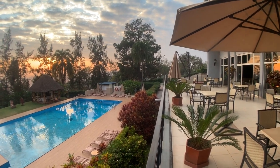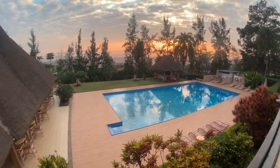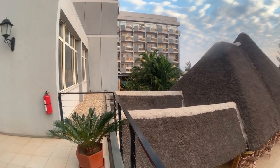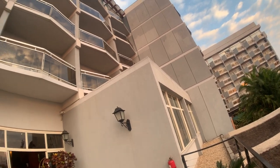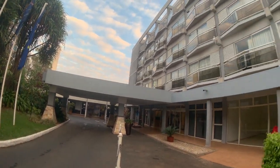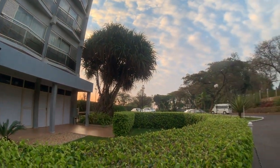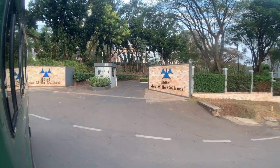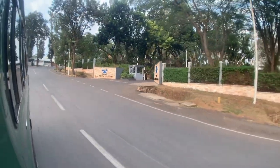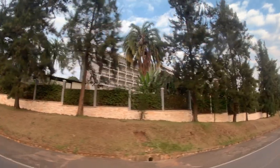Checking out of the Hotel des Mille Collines this morning. It's a beautiful morning. Warm. This is where all the music was coming from last night. I'm not sure what was going on. We're leaving Rwanda. It's a beautiful hotel.